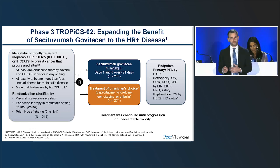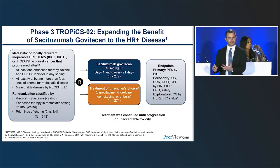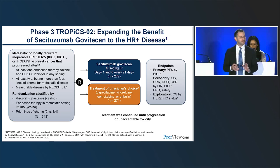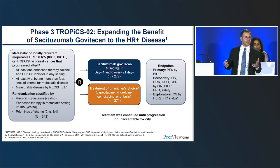But seeing a benefit in metastatic triple-negative breast cancer made us think that we could bring that benefit also to hormone receptor-positive disease. And the TROPiCS-02 phase 3 trial was aimed to confirm this benefit not only in patients with triple-negative disease, but also the largest subgroup of patients with metastatic breast cancer that have hormone receptor-positive disease.